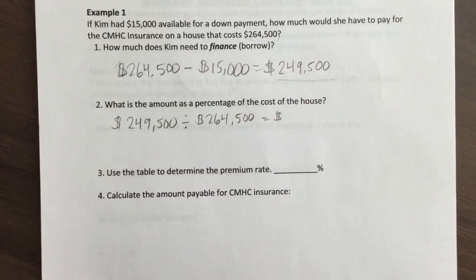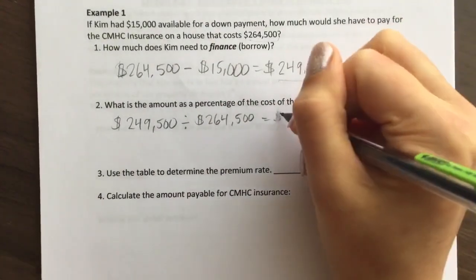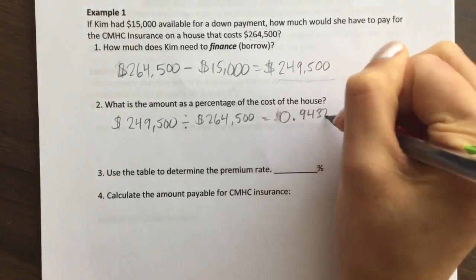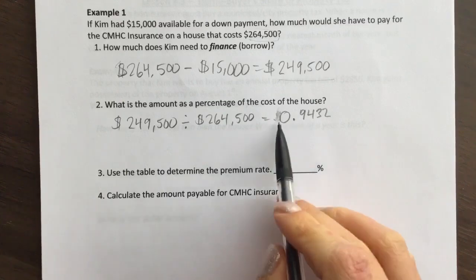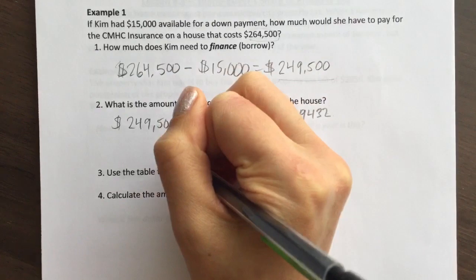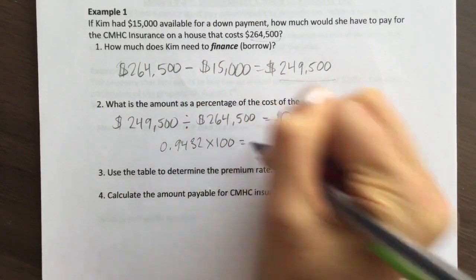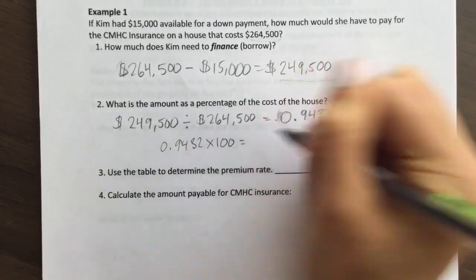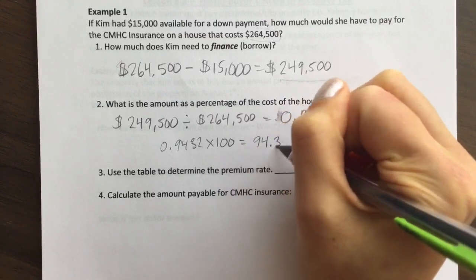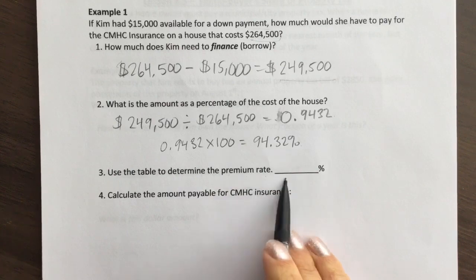Okay, so if we do that and we divide that, we get a number. Oh, it's not a dollar amount. Sorry about that, not a dollar amount. It's going to be a decimal. So we've got 0.9432. Okay, that's a decimal. Remember, if we want to change this to a percentage, all we need to do is multiply it by 100. So we're going to take our 0.9432 times 100. And as a percentage, the percentage that she's borrowing of the house is 94.32%.